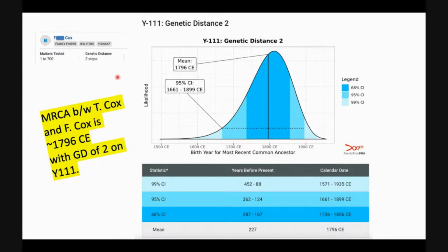And this says for T. Cox, the brother, and F. Cox, the person that appears to be the closest match, that on average you would find the common ancestor in the year 1796. That doesn't sound too bad. We might be able to go to the records, probably the church records in Ireland, and possibly go back that far in time to try to find their most recent common ancestor.